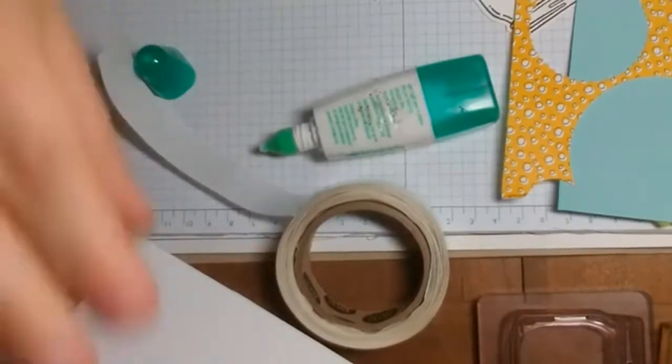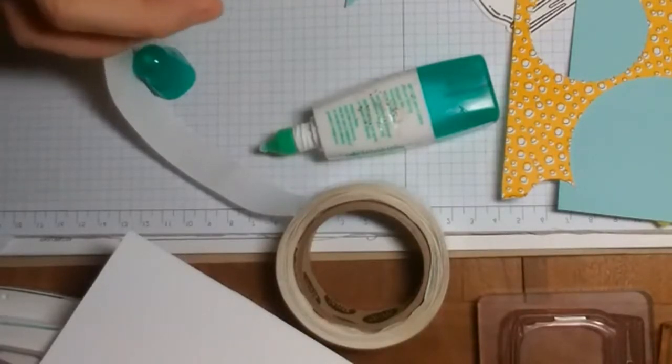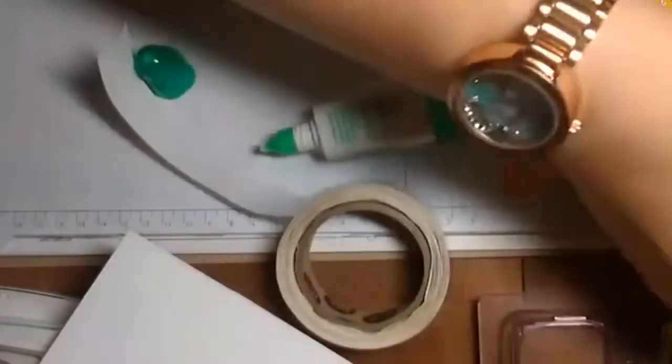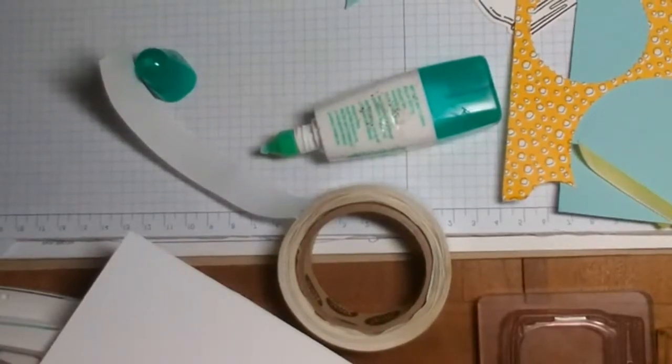And I used the Lemon Lime Twist ombre ribbon on the sample card, which is absolutely gorgeous. But I want to use this Bermuda Bay ribbon that I got off the clearance rack just last week. I don't know, I didn't look to see if it's still there. But here's some Bermuda Bay ribbon.